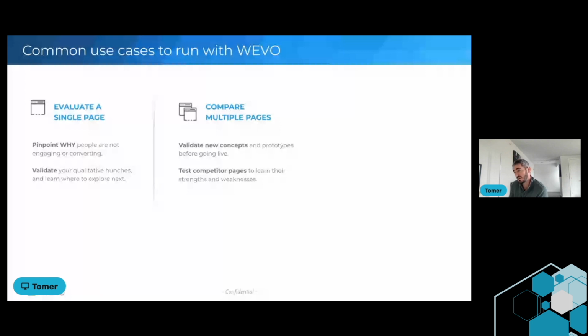And secondly, you can also test a competitor. As I mentioned at the very beginning, WEVO doesn't require any integration, and that enables you to test any page that's out there on the public internet. Many of our users are using that in order to test their competitors so that they can compare against them, get insights from their competitors, and see how they score versus those competitors.